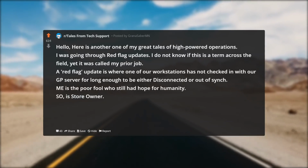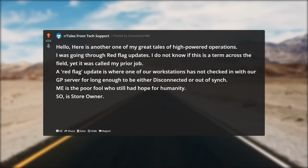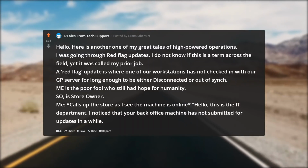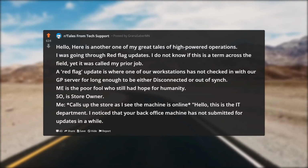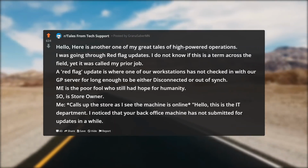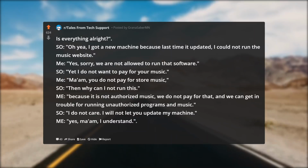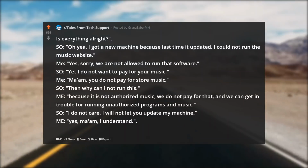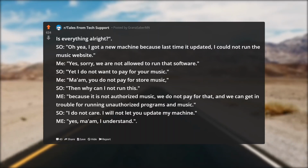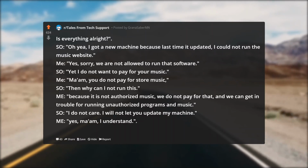Me, as the poor fool who still had hope for humanity, calls up the store as I see the machine is online. "Hello, this is the IT department. I noticed that your back office machine has not submitted for updates in a while. Is everything alright?" "Oh yeah, I got a new machine because last time it updated, I could not run the music website." Me: "Yes, sorry, we are not allowed to run that software." "Yet I do not want to pay for your music."